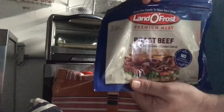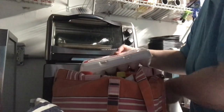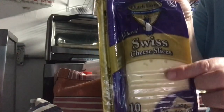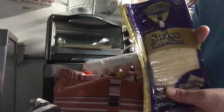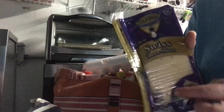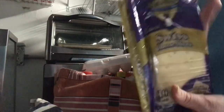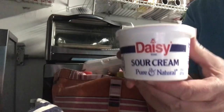this roast beef right here. This is Orlando Lakes. This is a 10-ounce package. And then I got, don't fall over, some Swiss cheese. This is the Dutch Farm brands. I've not seen the actual sliced Swiss before, but I'm glad that they had the Swiss because we really like the Dutch Farms. I didn't really want to get the Kraft, it was all out, which it was on sale, and the only other brand I had was like the Sargento or something like that, and it was quite a bit more expensive. So the roast beef, the Swiss cheese, and I got this little 8-ounce container of Daisy sour cream.